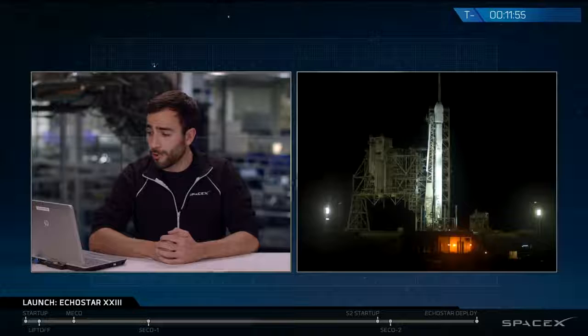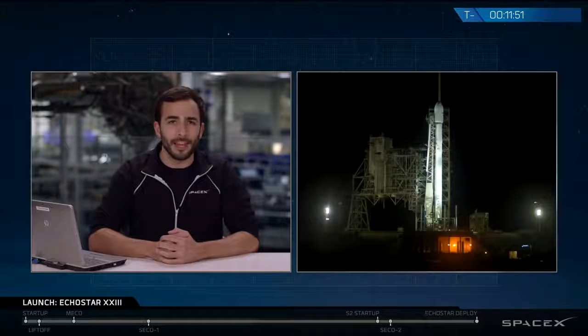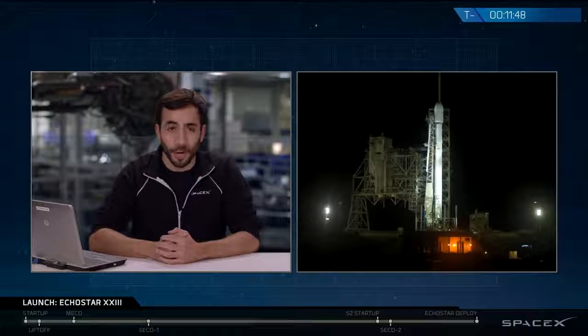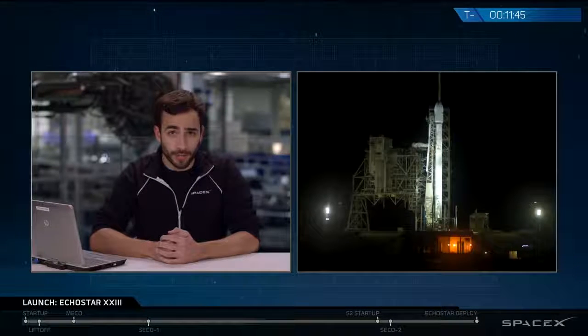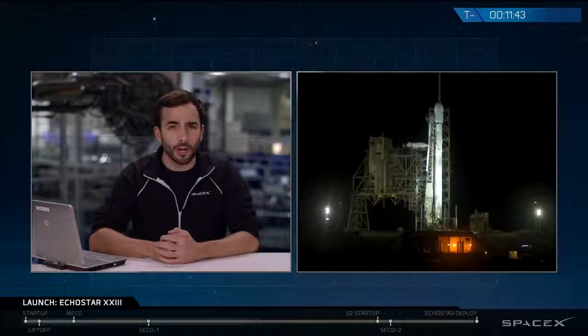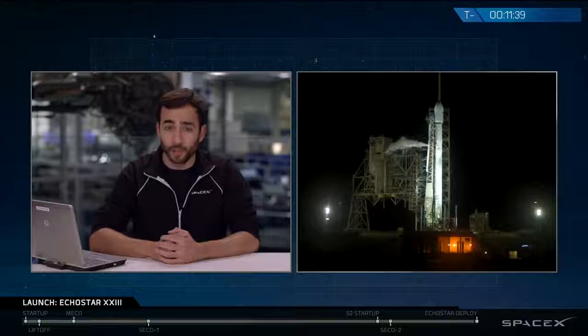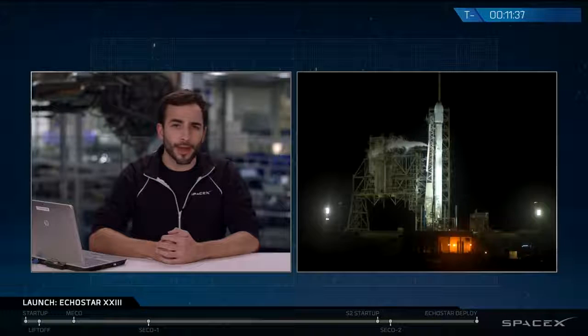Currently, we are about T-minus 12 minutes till liftoff of the Falcon 9 rocket carrying the EchoStar 23 payload from Kennedy Space Center in Florida. All systems are currently go for launch at 2 o'clock sharp a.m. Eastern Daylight Savings Time. As Lauren was saying, our launch window is about 2.5 hours long.